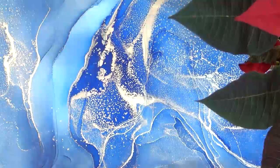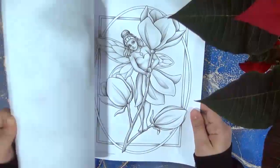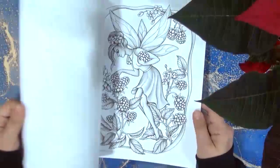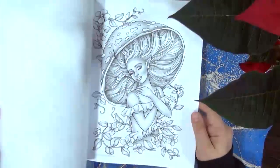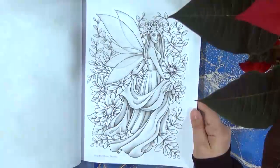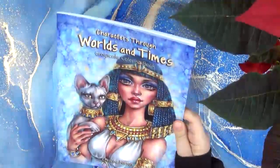My beloved Lenka Filanenko. I've added one more book by her to my collection. I enjoyed working in her books so much last year. Both of her seasonal book and the, what was it? I can't recall the title, but anyway, I love her style. Getting this one was a must, one way or another. So that's Fairy Bliss.